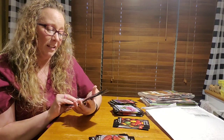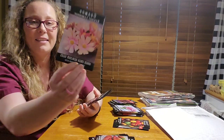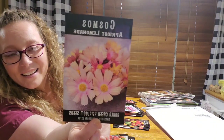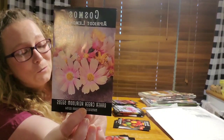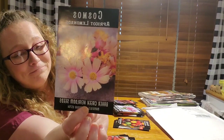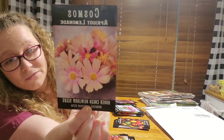You know, I love my cosmos. So we got some more. We got the apricot lemonades. Look at that. Doesn't that just make you think tall glass of cool pink lemonade? Very pretty. Those are going to make a gorgeous vase of flowers.